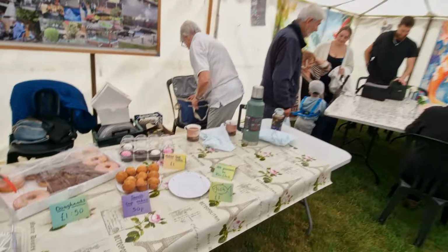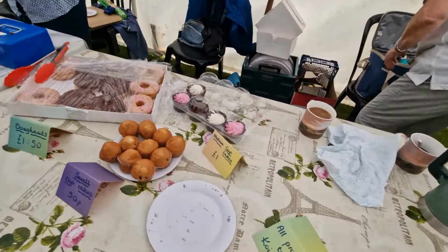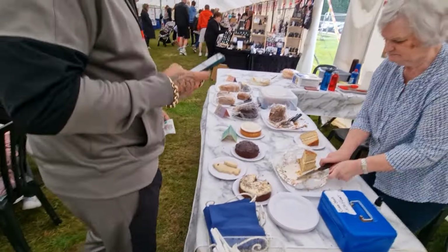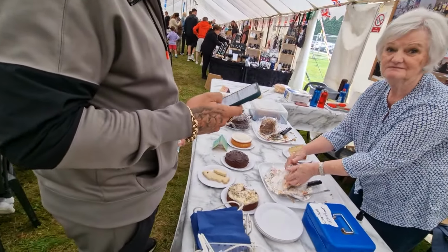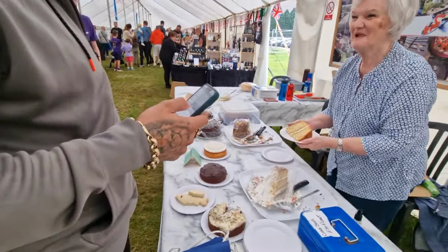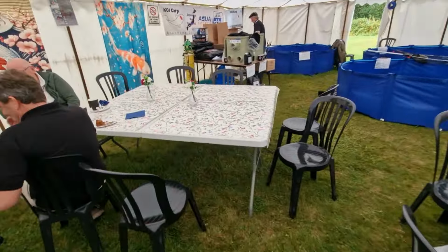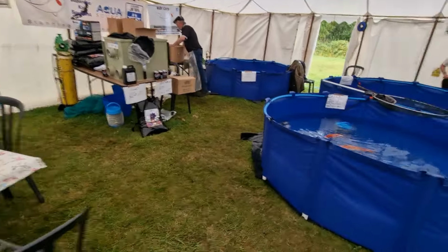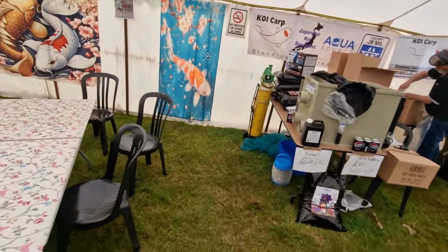Here's Scott, indulging. I've just had a piece of apple pie, for the people who don't understand Brockwood. Apple pie, and I've had a fruit cake as well. Then we come over here. Now, this is the bloke who sold out yesterday. And I think he's bought more today.